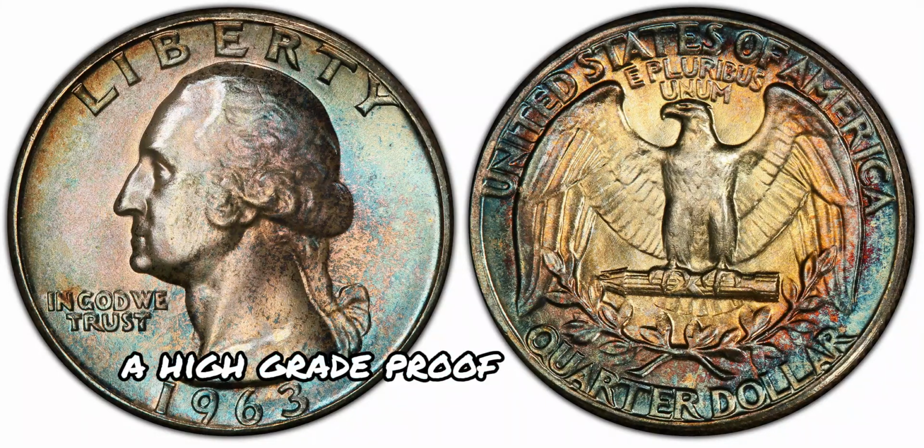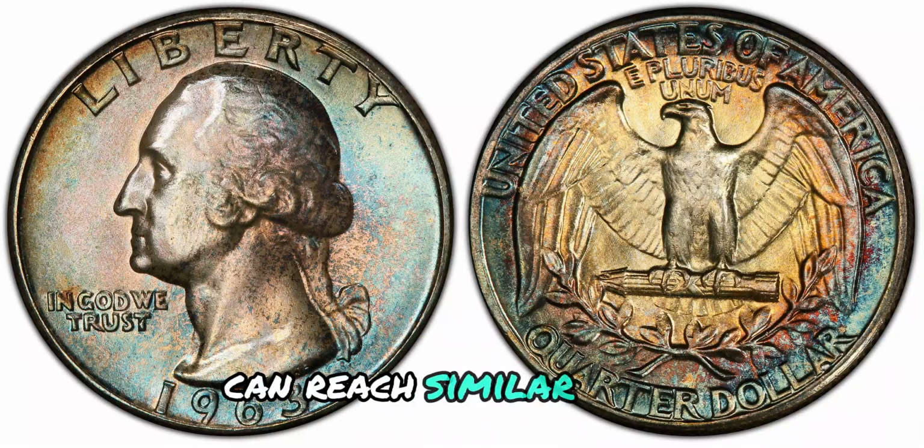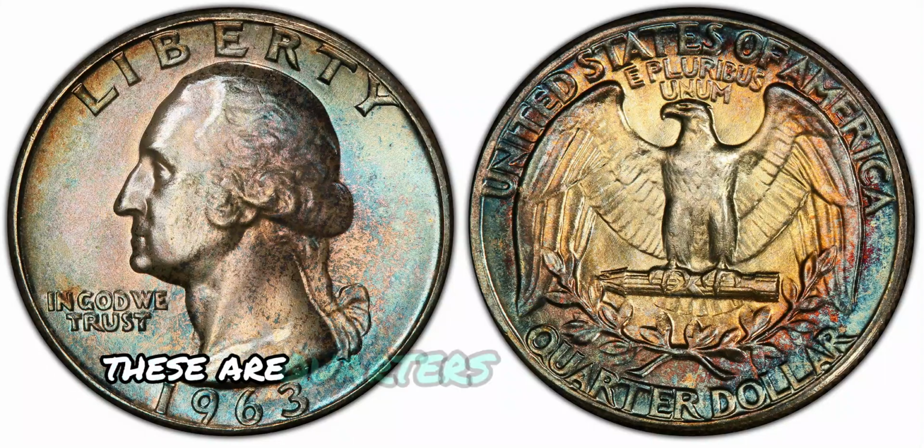A high-grade proof coin can fetch thousands, while an uncirculated coin with no wear marks can reach similar prices. Even more interesting are mint error coins. These are quarters that left the U.S.